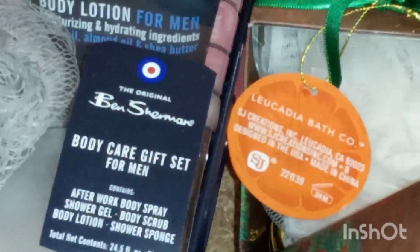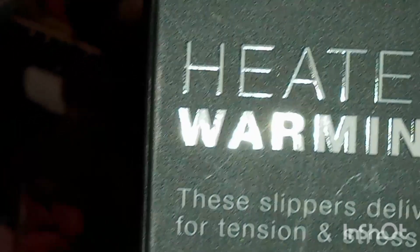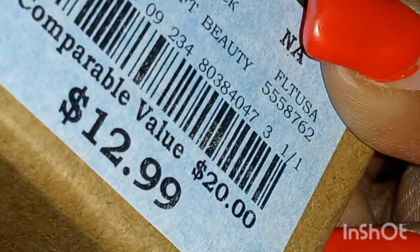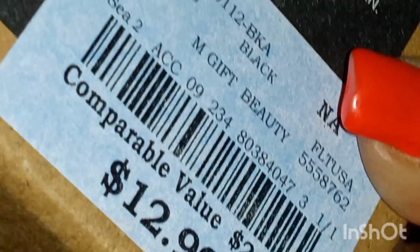Okay, let's see what else. I'm trying, you all. It's a lot of stuff. As you could tell, it's a lot of stuff. Okay, you have this brand Brookstone, the heated relief warming slippers. This was normally $12.99. As a matter of fact, this was $1.49. Warming slippers, I got this in the men's section. It's an aromatherapy collection, cedarwood scented. And yes, I could smell it.